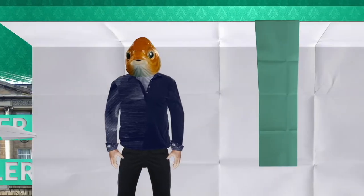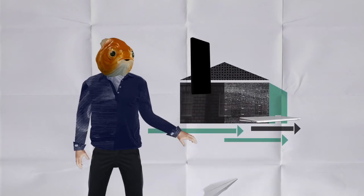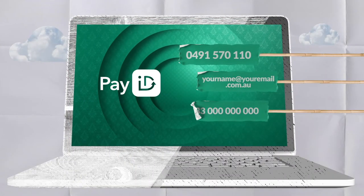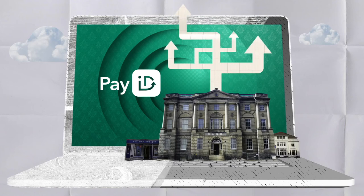Your bank, building society or credit union will let you know when you can register your PayID. Most people will receive an invitation within their usual mobile or internet banking. Your PayID could be the same number as your mobile number, your email or your ABN. Just check with your financial institution which options they offer.